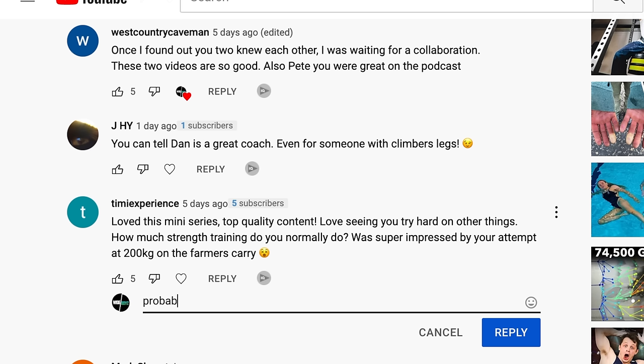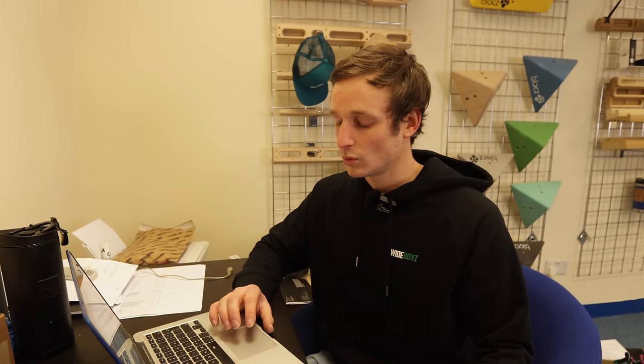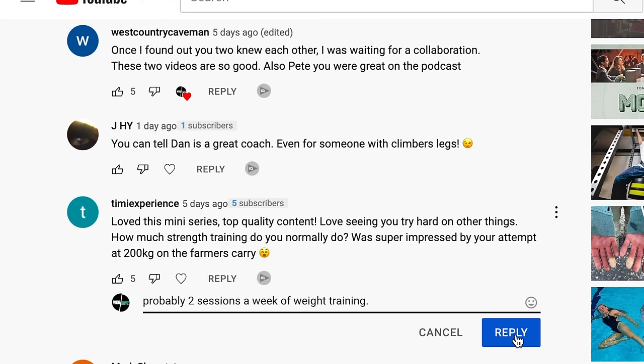Probably two sessions a week of weight training. I do weight training as more like cross training, because you want to make training climbing specific, so you want to do a lot of climbing, but also you want to work those muscles outside of climbing. And you also want to work the antagonistics as well. So that's what I do with my weight training, working those muscles which are in opposition to your climbing pulling muscles. Usually about two sessions a week.